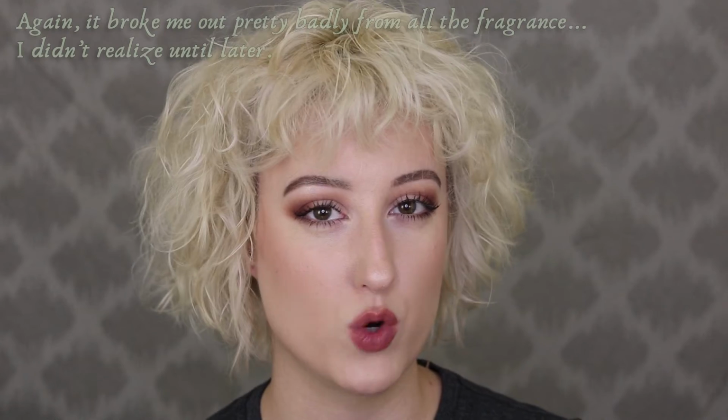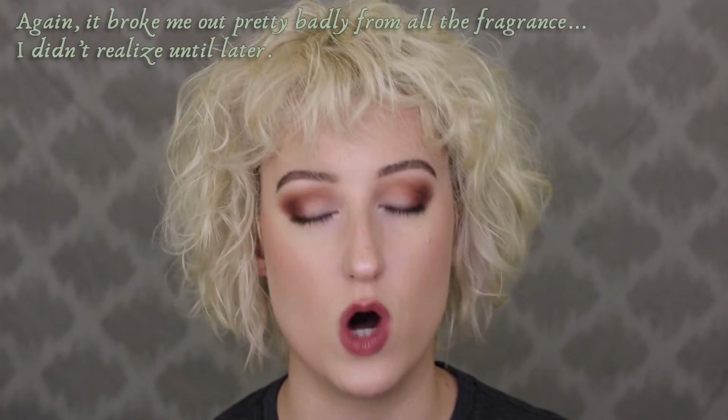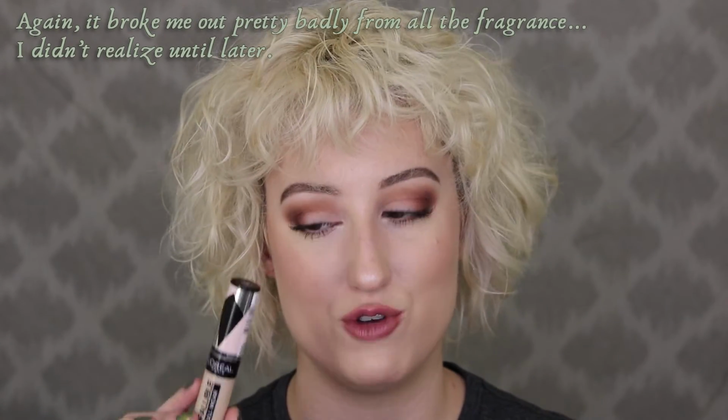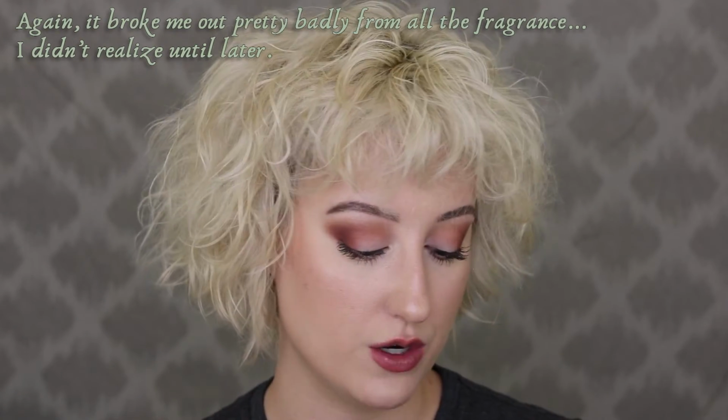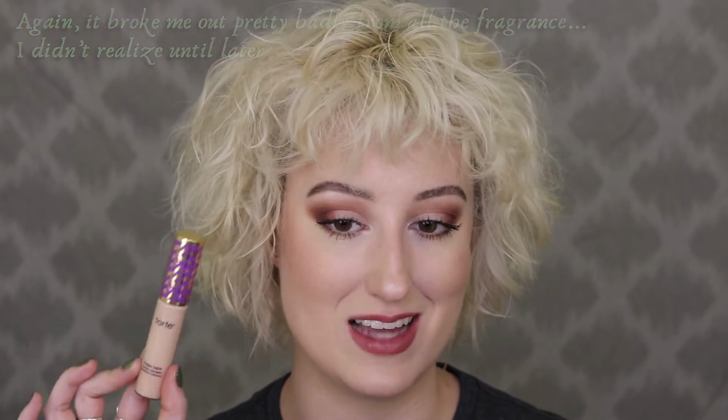I think it had a little bit more coverage. It wasn't quite as thin watery. If you're looking for a full coverage concealer, I would definitely say this one is worth a look. The Tarte one will run you about $27 now, I want to say. You don't have to spend that much money to get that kind of coverage anymore. That's wonderful. I'm really glad the drugstore is diversifying.